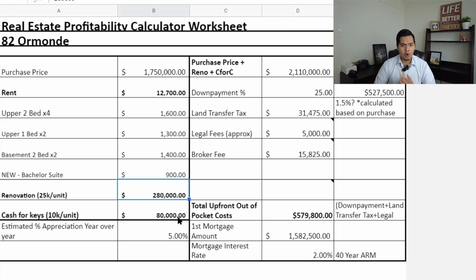So all in all, your purchase price of 1.75, like we discussed, a little bit of a discount, and then if we get the renovations and the cash for keys done, your all-in cost on a deal like this is about $2.11 million. And the option A that I'm going to describe is if you get CMHC insured financing on this deal. So with multifamily properties, you can get CMHC insured mortgages that can give you up to 40-year amortizations. You can get sub 2% interest rates, and it's a very attractive financing option.